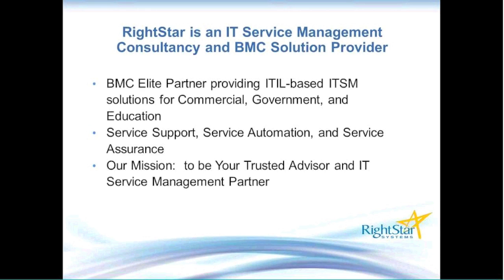We've worked and have a very close relationship with BMC really across all the different market segments. We also support all the different BMC products, so there's more than just service desk. There's also service automation and service assurance, and our mission is really very simple: to be your trusted advisor in the ITSM space.